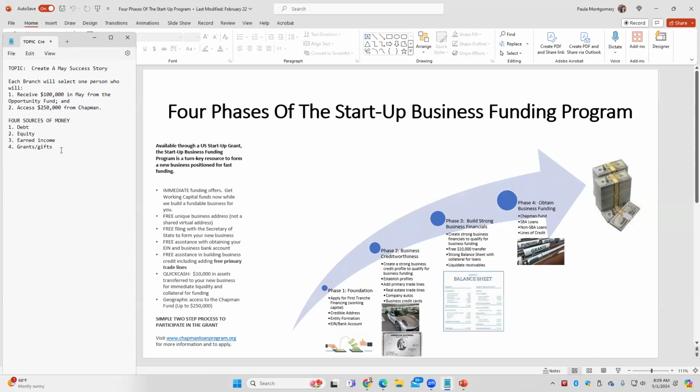So what do you do? What are our action steps? Action steps. Select the May success story person. That's your first step. Then we're going to get them enrolled so we can execute. So is everyone clear on that? That's our challenge, our call to action for the month.